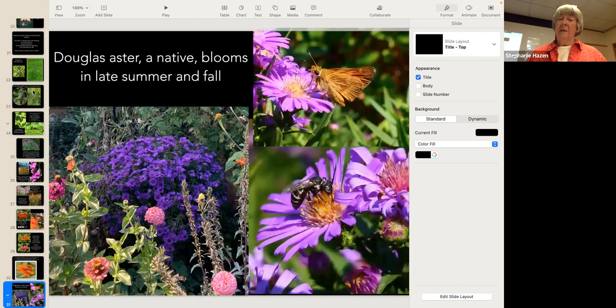Better yet, plant some kind of aster. Douglas aster is a native plant, and it doesn't start blooming until fall. And it's just filled with butterflies and bees. So native Douglas aster or some other aster that's late flowering should be part of your fall garden.